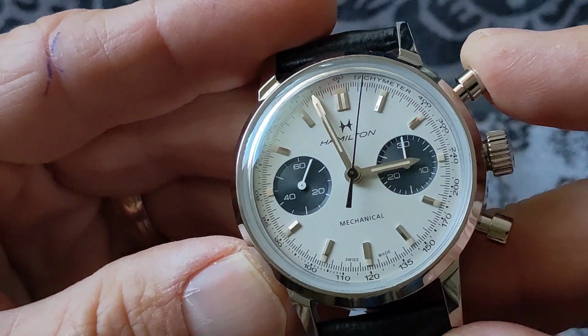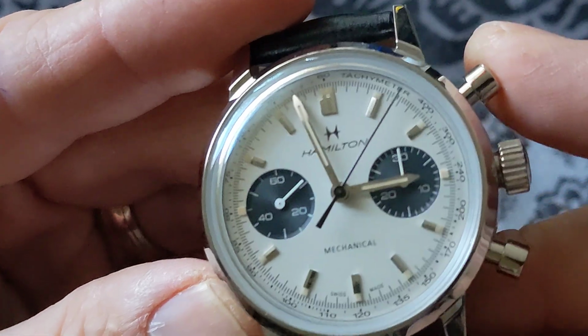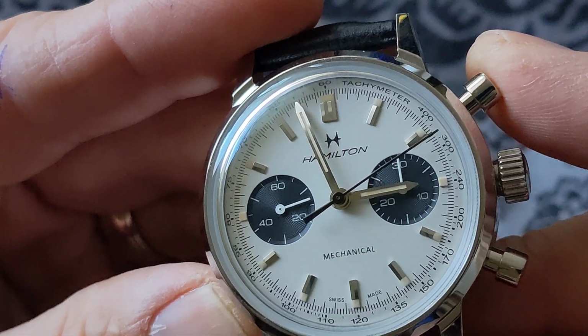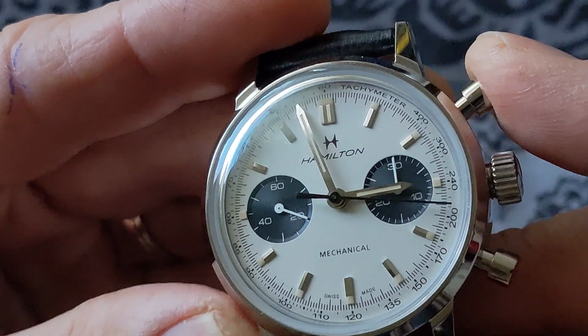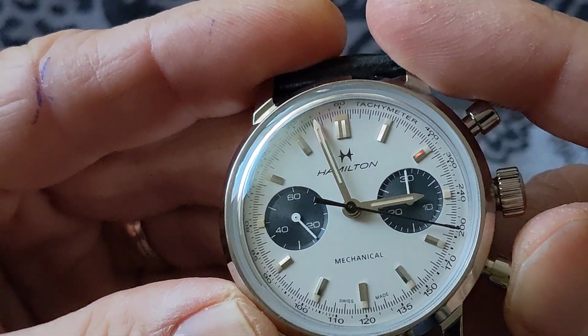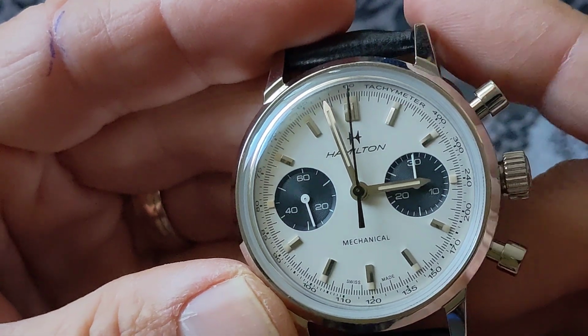Well, that's a nice strong pusher. These pushers are large and in charge here. Nice movement there. Let that go just a little bit. You can see the lume on all the indices and the hands. And if we stop it, boom. Reset. Whew. Lightning quick. Awesome.